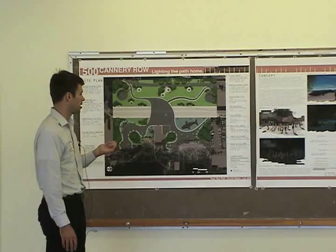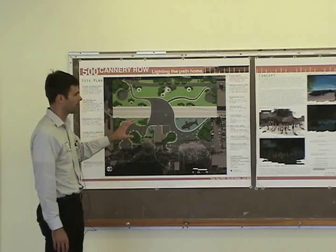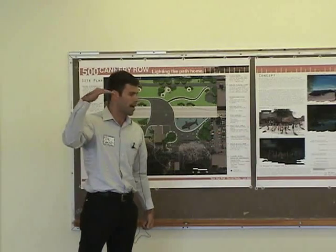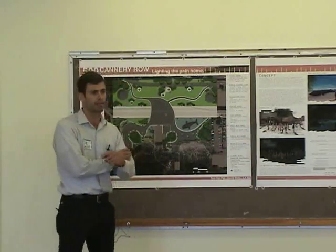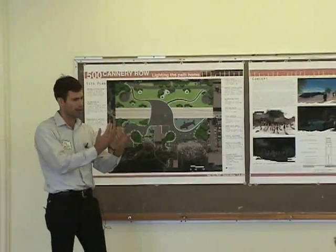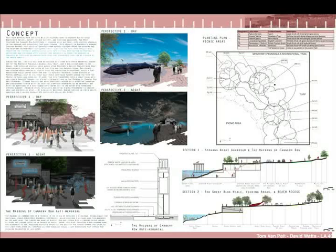And so it would have an educational component, and also in the section you can see that it would actually go underground and be extended so that it goes out into the ocean, and there would be a viewing area with viewing glasses, so that you could see the nocturnal animals with aquarium-grade, non-invasive lights, and actually see the aquatic wildlife in its natural habitat at night.